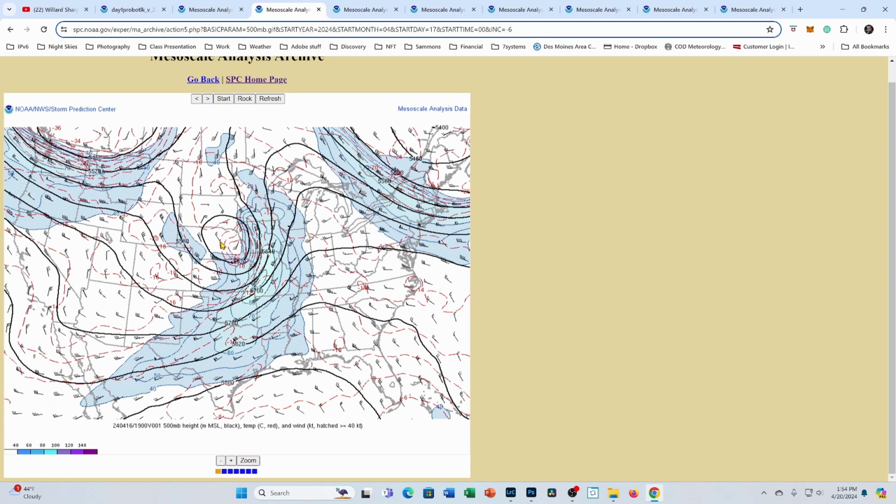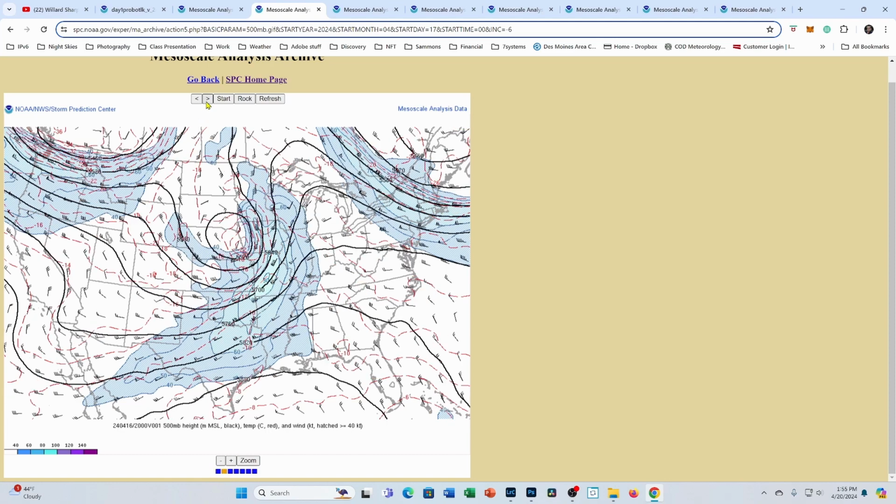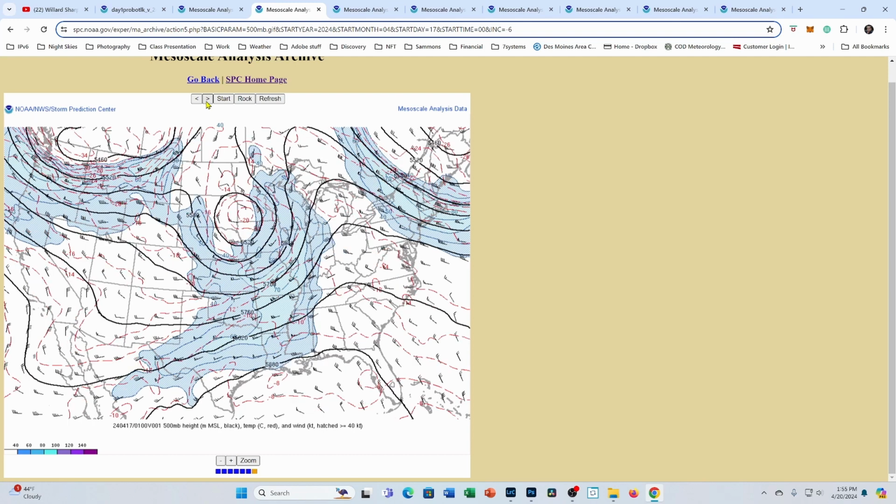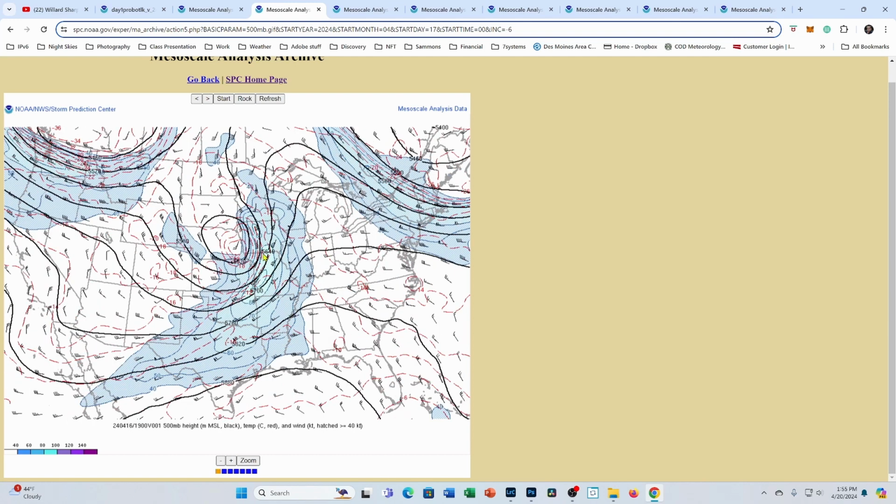Here's the 500 millibar flow. Again, starting at 18Z, early afternoon on Tuesday. You can see a nice negatively tilted trough here, ejecting into the Midwest. As we move ahead here, you can see it slowly propagate off to the northeast as the afternoon progressed. So this trough was very well forecasted, and pretty much was spot on from a position standpoint.